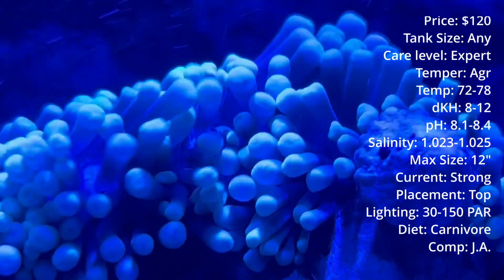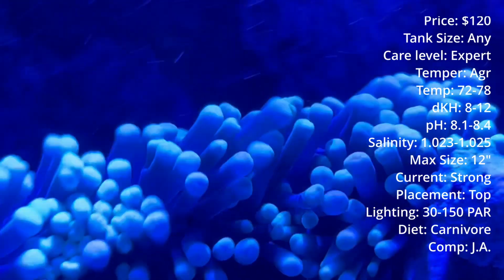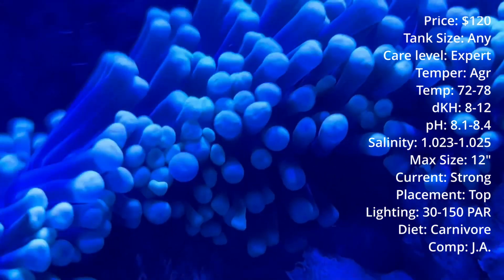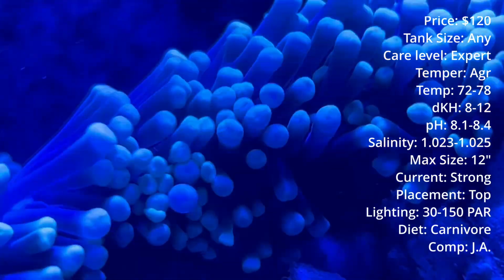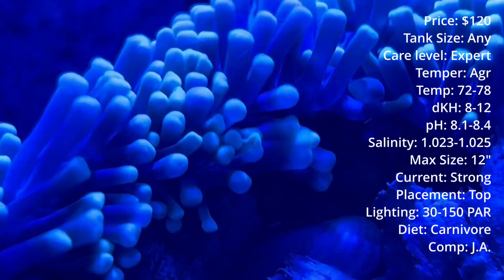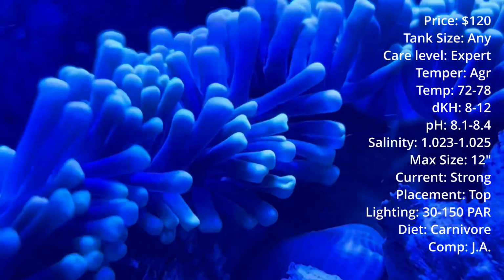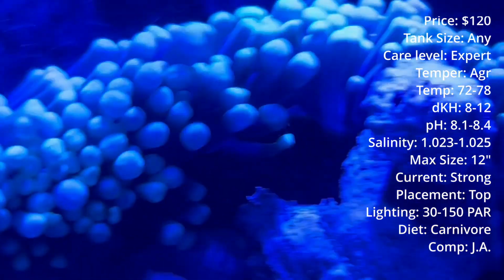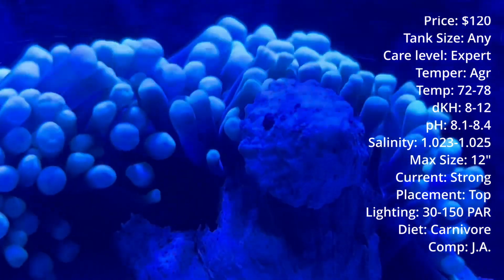Tank size really doesn't matter for the Ritteri, but you need to realize that this anemone gets big, and those tentacles will sting the fire out of anything it touches. In the wild, these magnificent anemones have been recorded to get up to 3 feet wide, just massive, massive anemones. And in the tank setting, you'll typically see them get about a foot wide, sometimes bigger.